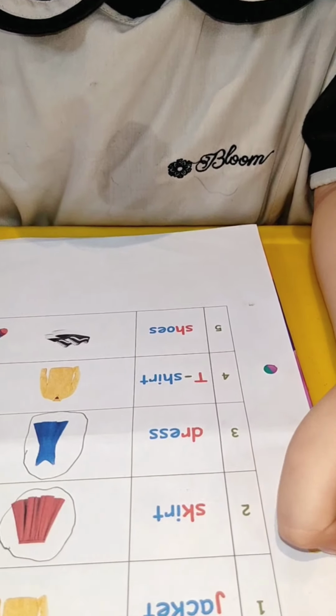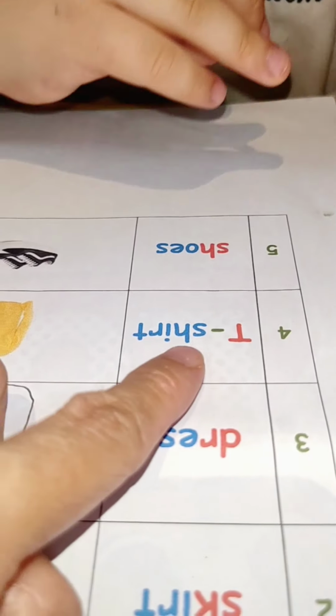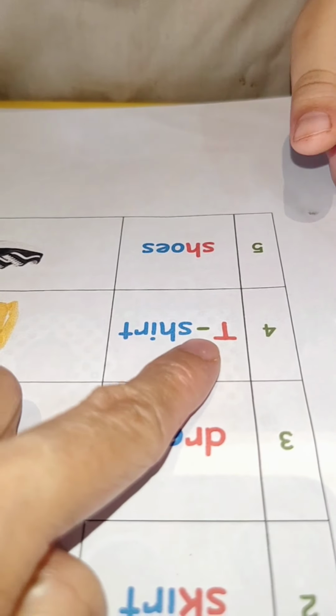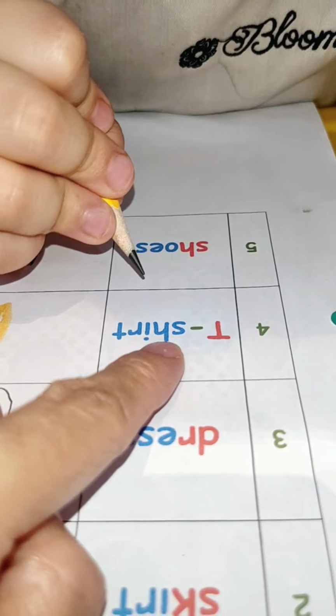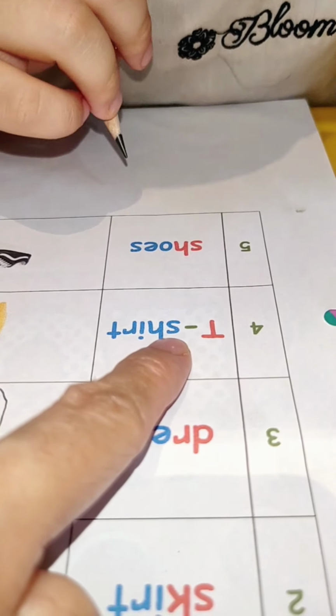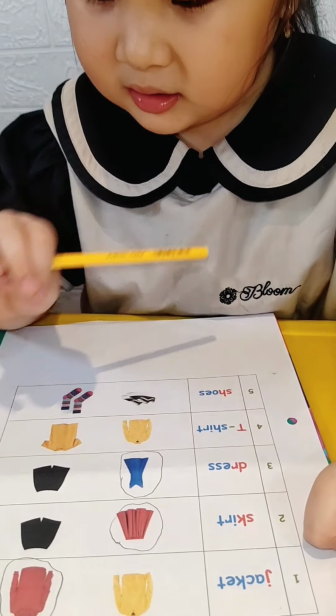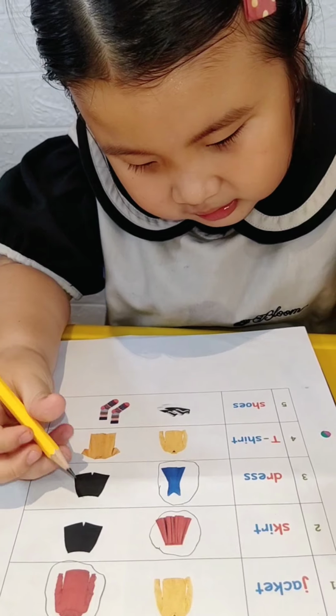Good job. Can you read number 4? Yes. Ini loh. Apa ini letter? Letter T. T. Terus? T-shirt. Apa yon? T-shirt. This one. Which one is T-shirt?